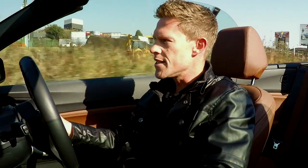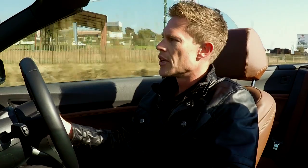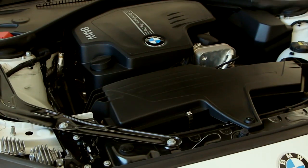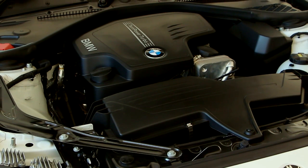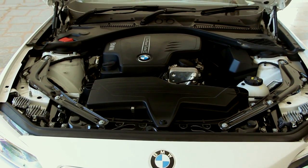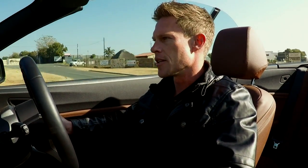Now we've got the 220 here, and this is the smallest one in the 2 Series convertible range. It's powered by a 2-litre four-cylinder turbocharged motor. It makes 135 kilowatts, 270 newton meters of torque. Now it's not going to win any races, but it will keep you entertained, and it's going to help you out by being a little lighter on fuel than a big six-cylinder.